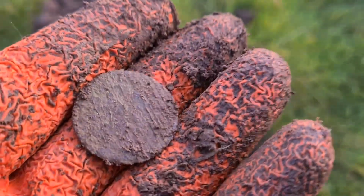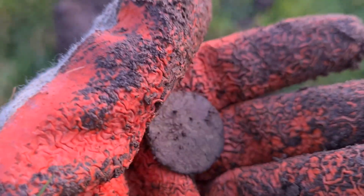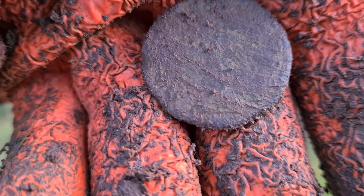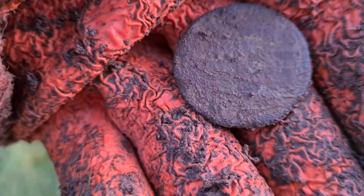Just a toasted old coin there. It's pretty thick, so that makes me want to say George III, but we'll never know. You can, at the bottom there, just about see the line where it should say the year. Maybe if I'm gentle with this one, maybe I'll get something off it.